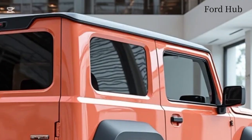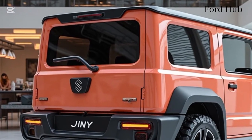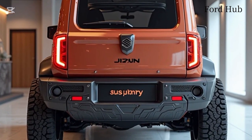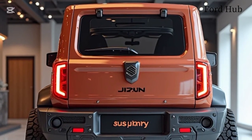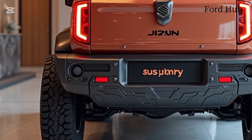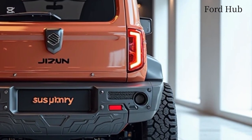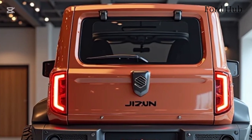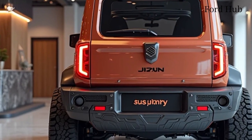With Suzuki's legendary All-Grip Pro 4x4 system, this compact beast can take on terrain that would make bigger SUVs hesitate. You get a low-range transfer case, hill descent control, and locking differentials, everything you need for true off-road performance. The approach, breakover, and departure angles have all been slightly improved, making the 2026 Jimny even more capable in rough conditions. Whether you're climbing rocky trails, crossing muddy fields, or wading through streams, this little machine never backs down.